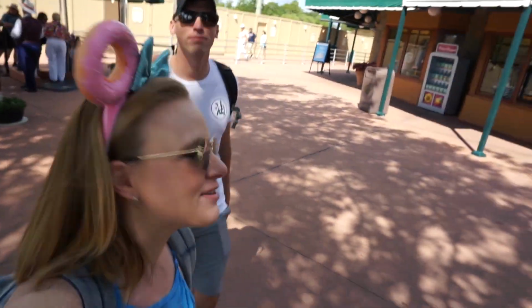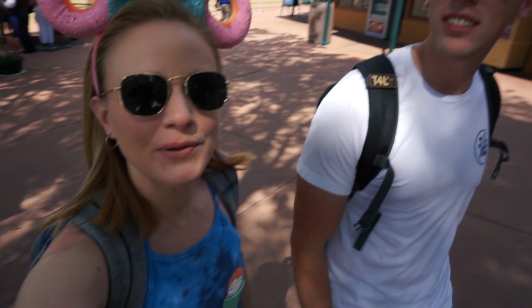We finally made it into the park. We just used the fancy boardwalk entrance to get into Epcot, and now we're already in World Showcase.